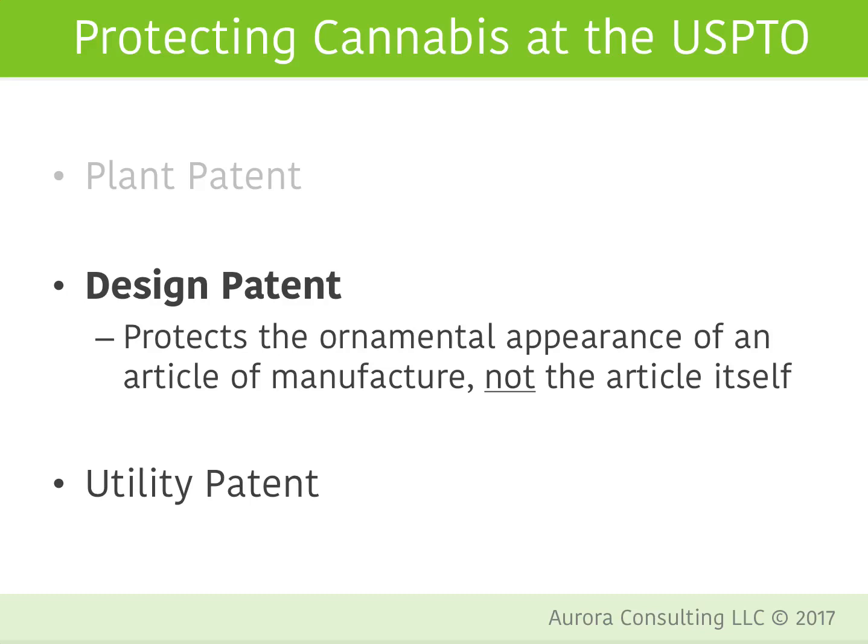The next is design patent. These are kind of going in order of least difficult to most difficult, although design and plant, you could argue, in terms of difficulty level, are kind of interchangeable. So a design patent protects the ornamental appearance of an article of manufacture, not the article itself.